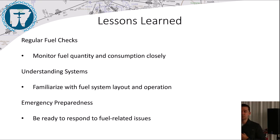Understanding fuel systems, so really familiarize yourself with the layout and operation of those fuel systems. Don't underestimate the complexity of a fuel system. Even if it seems relatively simple, don't underestimate that. It's one of the most important systems that you know how to operate on the airplane. And then be ready to respond to fuel-related issues.